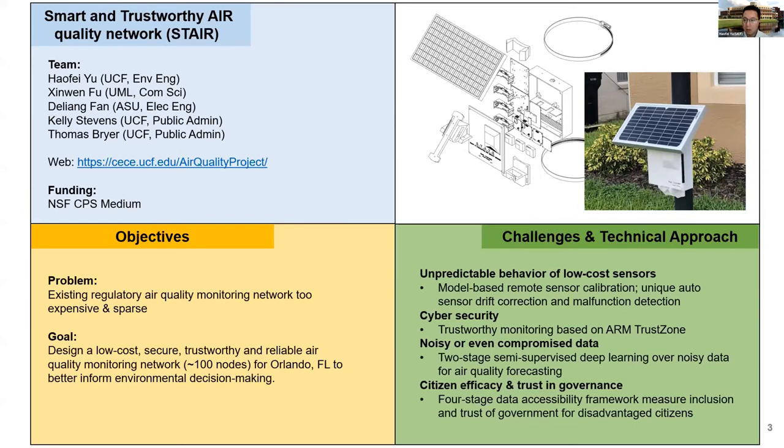But even if it's low cost, we want to make sure it's trustworthy, that the data is reliable. On the upper right corner, you'll be able to see the monitor we are developing, with an exploded view of what's inside it. And also you have a photo of the monitor we are still testing. It's a prototype monitor, still testing at Orlando. The test results are quite good actually, and we hope to start deploying them on the UCF campus. You should be able to see them popping up on light poles in the next few weeks or so.